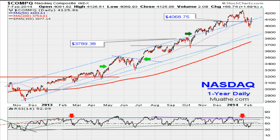If we take a look at the daily for the Nasdaq, we are now back above this previous buy point of 40.68. So we are holding above that. We are also back above the 50-day moving average, and we are also finding support on the lows line here on the daily RSI. And as you can see, going back to November of 2013, this has been a nice entry point in the market. Each time we bounced off this line, this is where you had to have been long just based on data right here.